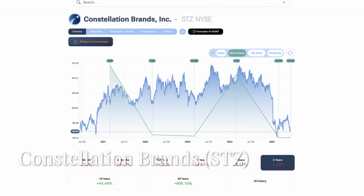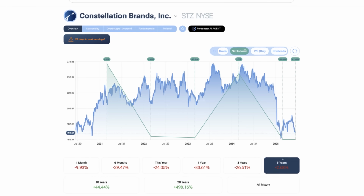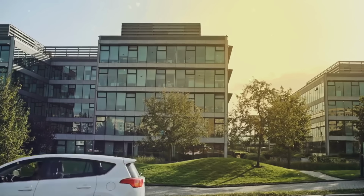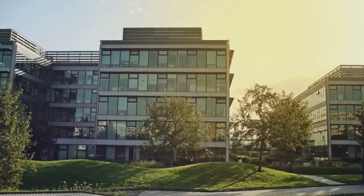Next up, let's shift gears to a wide moat gem from a completely different industry, Constellation Brands, ticker symbol STZ. This company is a powerhouse in the beverage world, and its story is a masterclass in how to build and defend a dominant position in a fiercely competitive market.